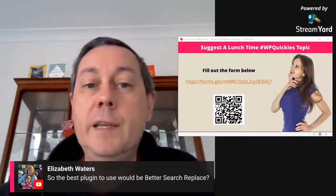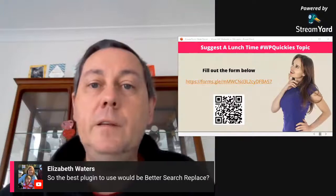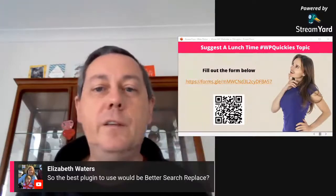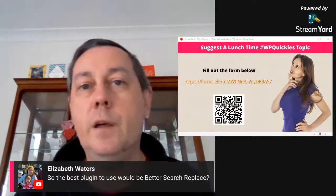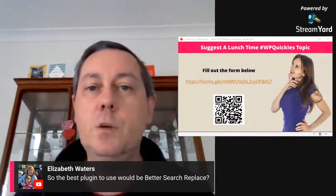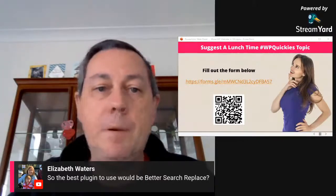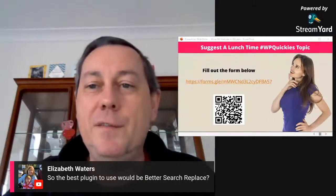And yes, the plugin is a year old, but sometimes plugins don't need to be updated all the time because they just do one thing. All that plugin does is look through the database and change stuff from one value to another. So unless something major happens with the database structure with WordPress, then the plugin's just going to work as is. So I would certainly recommend using that one. But again, remember to back up your website before you do any mucking around with database stuff.